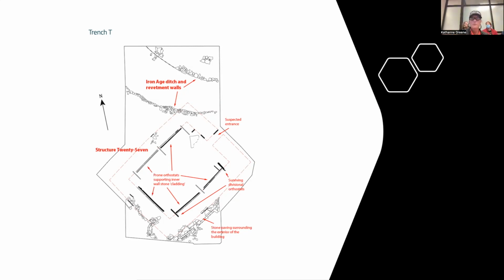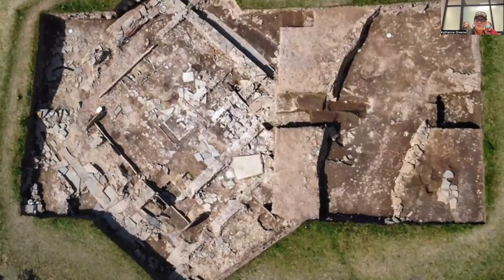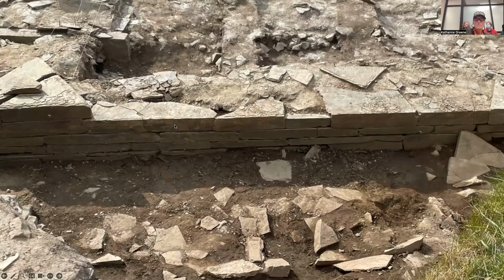I don't have time to show it to you, but structure 27, it's in an area out of the primary trench. It was covered by a midden, and on top of it was Iron Age stuff. What's amazing about it, and this is what it looks like, is it's got these really long orthostats. You can see they've finally gotten down to the hearths, but look at that stonework. And like structure 10, they're finding goat and sheep bones deposited on the outside.